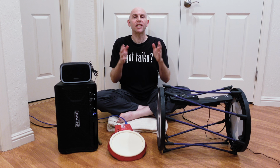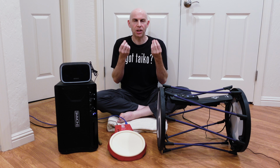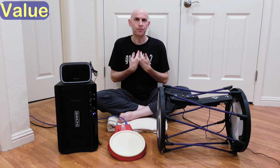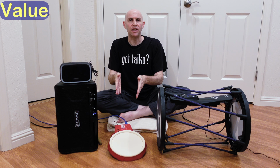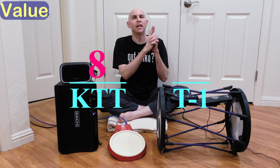Our last category is value, and value differs from price. Price is simply the monetary amount that you're paying, and value is the worth to you, or in this case, to me. You can think of it as features divided by cost, or comparing each of these to their Taiko equivalents, which would be the Okedo for the Taiko 1 and the Shime Daiko for the Timbre Taiko. And I give a value score of 8 to the Timbre Taiko and 10 to the Taiko 1.